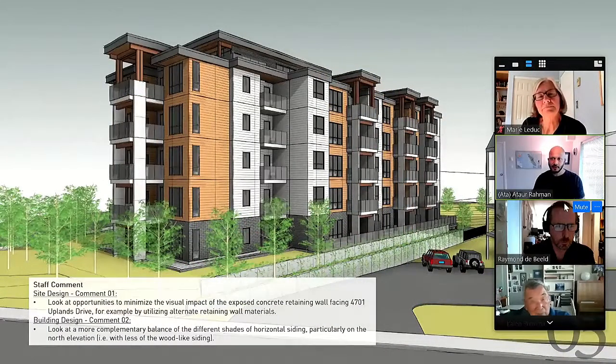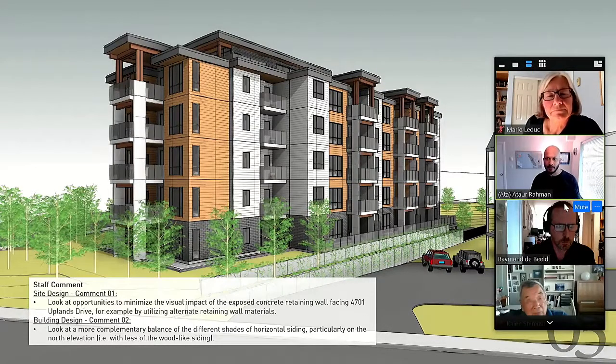The northeast elevation follows similar language, and the continuity of the language gives a consistent design aesthetic. Further to the staff comment, we expanded the use of pearl gray siding to the north elevation to contain the use of the wood-like finish at the corner. The exposure of the retaining wall as well is mitigated by incorporating cascading plants to minimize the visual impact and make it more interesting and create more of a natural decorative element.